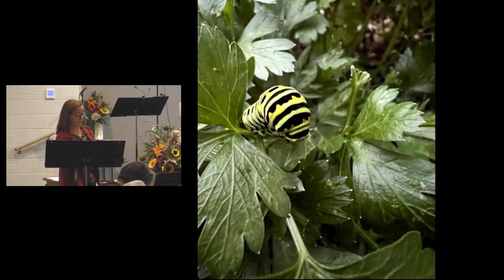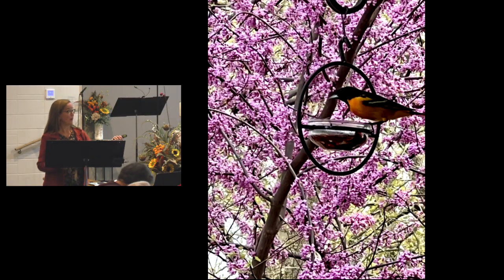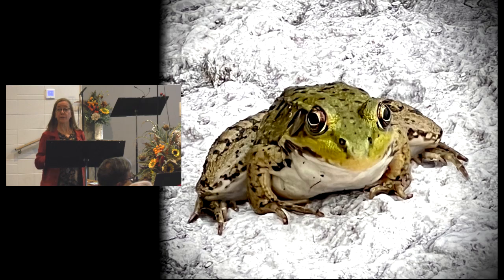So this is a swallowtail butterfly caterpillar that is mowing down on my parsley. I don't eat that much parsley, nor does Tom, so he or she is welcome to that. That's a Baltimore Oriole, and I put that in because even though it's Welch's jelly, there's a beautiful redbud behind it. And those are volunteers in this area, and a native tree that can really help beautify your property. And if you kiss that one, it could turn into a prince. But so far, I got mine, so I don't have to worry about that.